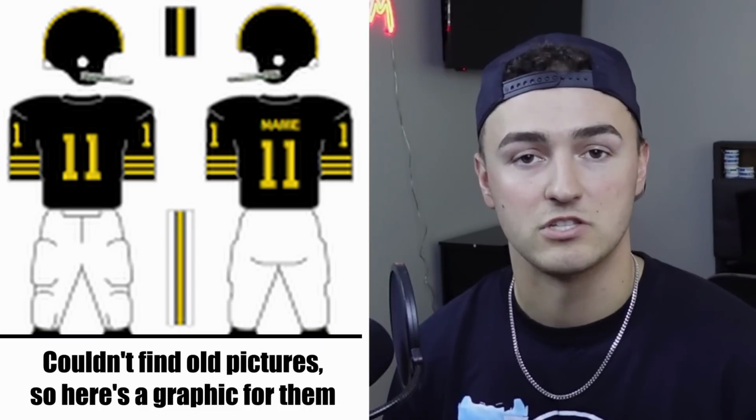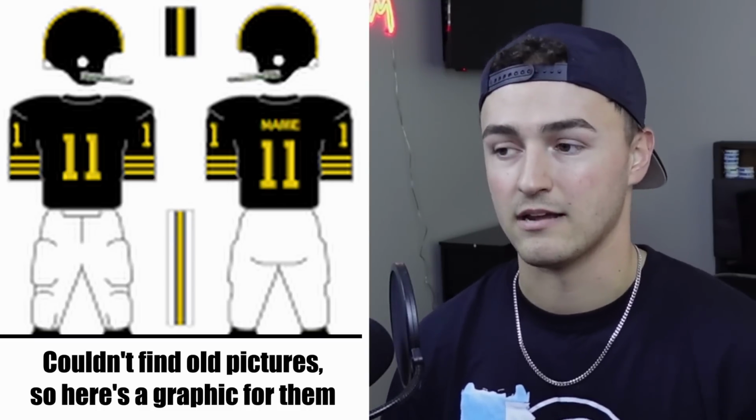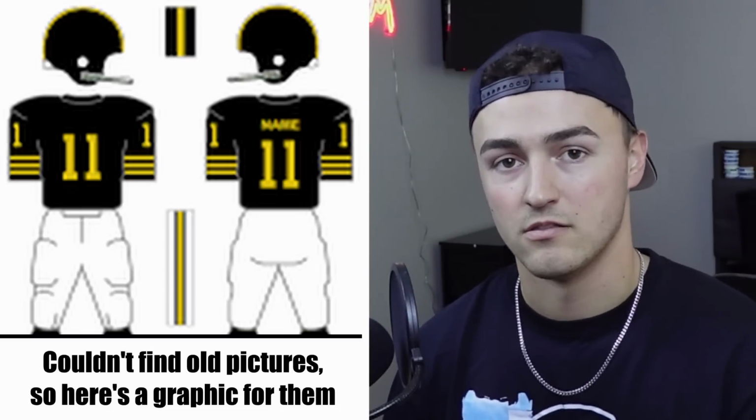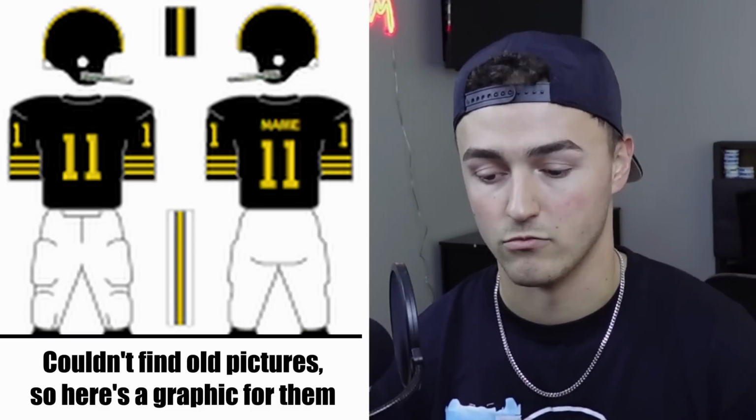I'm glad that they moved to silver and black, because black and gold, that's a Saints thing. That's a Steelers thing. Doesn't belong on the Raiders. 1962 home uniforms, they are the worst.